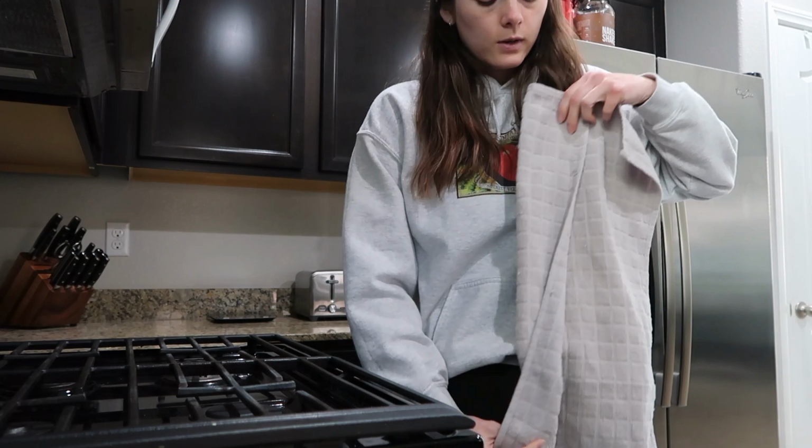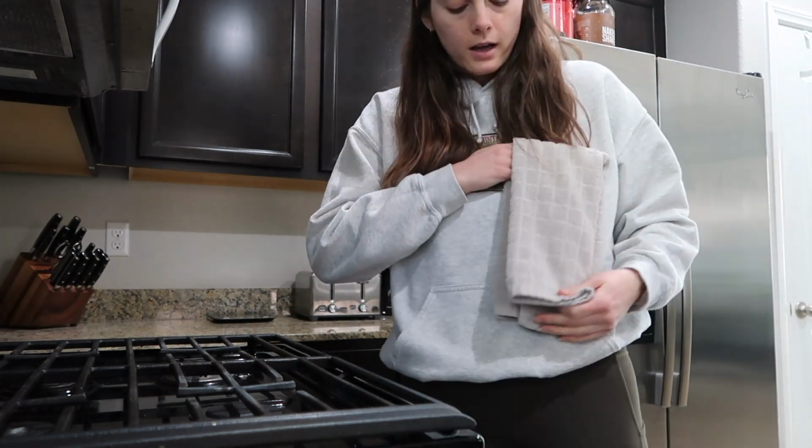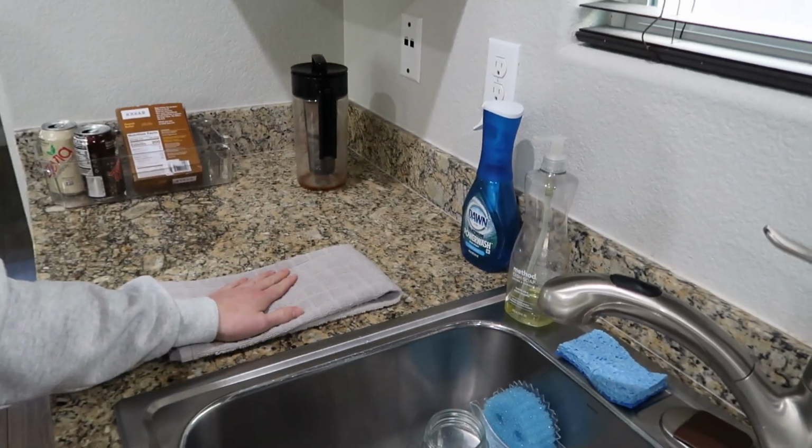And I keep this one just sitting out on top of the counter right next to the sink. That way we can like easily dry our hands, wipe up any water that got splashed around or whatever. So I just keep this little guy right here.